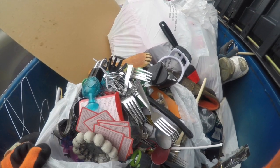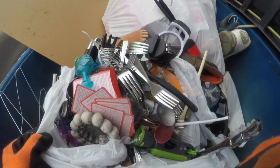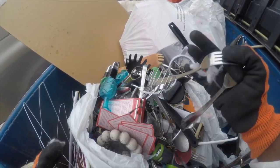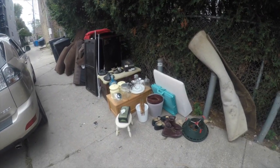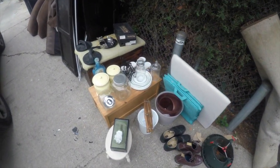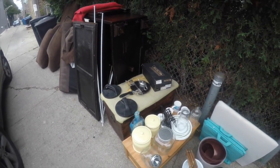Bunch of kitchen utensils that I'm going to take and donate to the homeless shelter. I'm sure they can use every last one of these. And I have my bag here that I'm going to put them in. So I'm going to go ahead and start taking all of this stuff out so I can donate this stuff. As you can see, somebody strategically placed everything right here just so someone can get it. And I'm going to take a majority of this stuff to donate it to the homeless shelter.